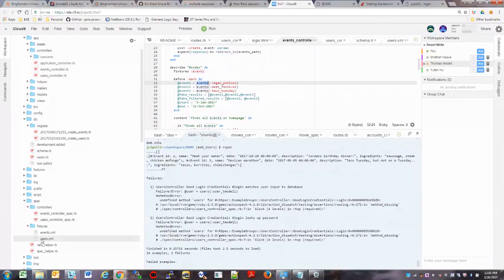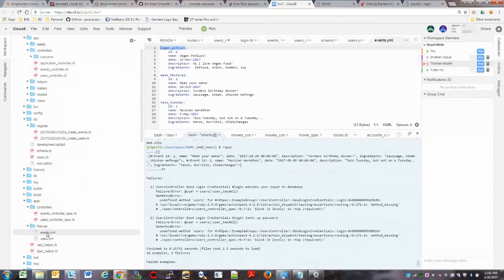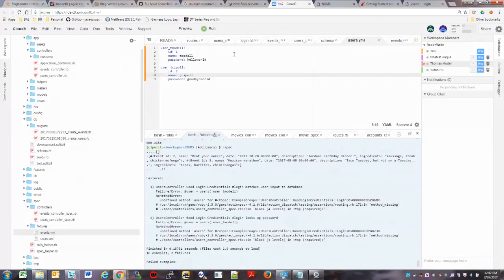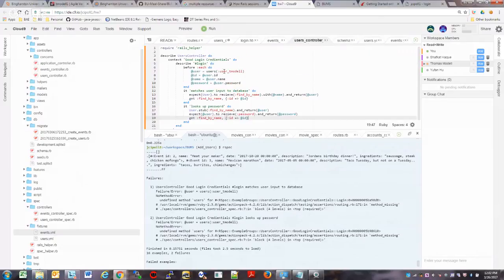If you go to users, fixtures, does that need to be users underscore model and users underscore JSON? No, I just made that be my own name. You see here. So then that's how we have to refer to it. Well, we did though. I thought we did. Let's see here. Oh yeah. Okay.